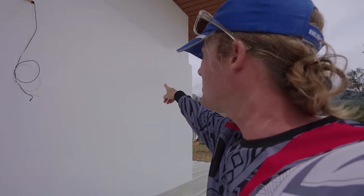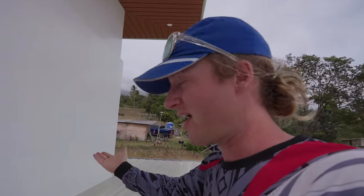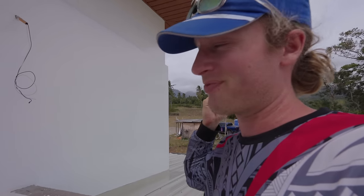That's another reason with the wall. This is just a skin coat finish over here. But this is a paint finish that is also flexible. That is, of course, for the aesthetics of the houses, but it's also for protection of the cement.